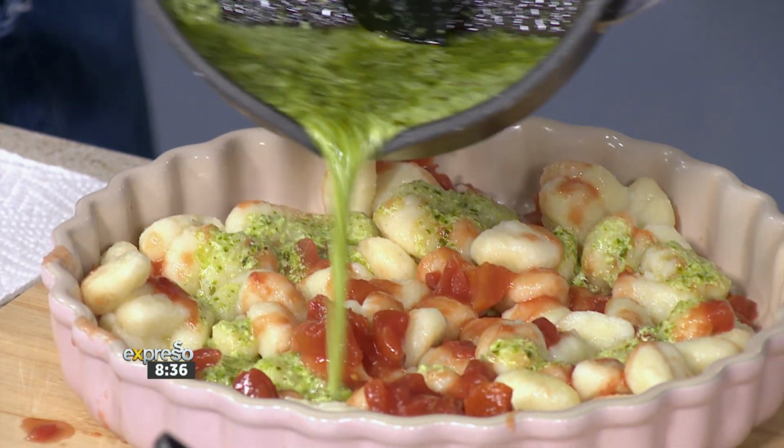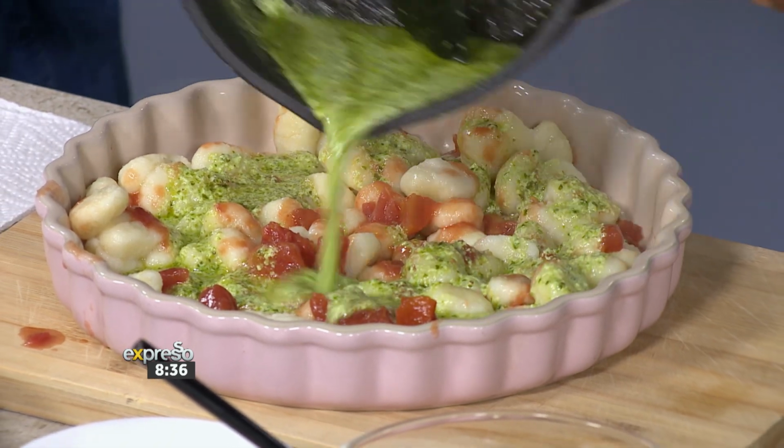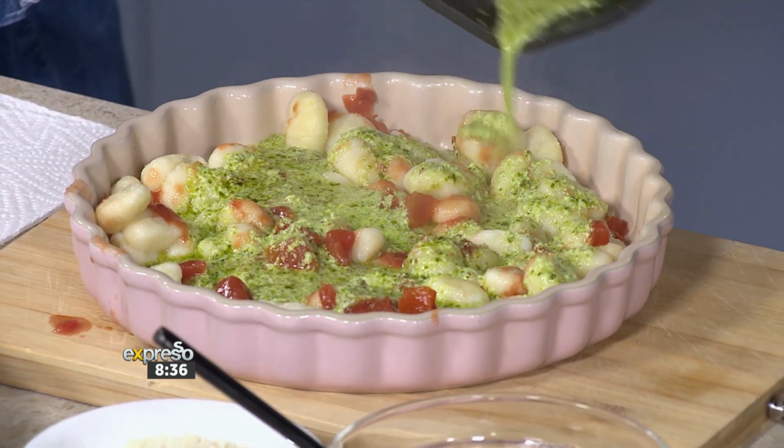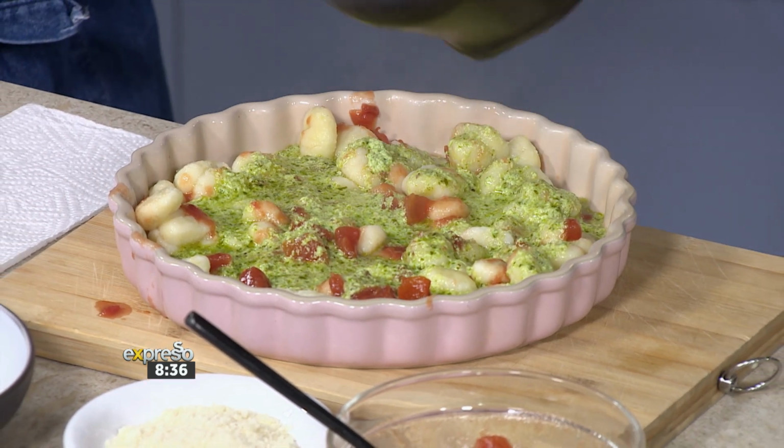So you see, and naturally, I mean, it's Italian, right? It is. So you've got those colors. You've got those rich greens, rich reds coming through as well. And then you've got that perfectly cooked gnocchi, which will continue to cook over here. So, and this is what we have.